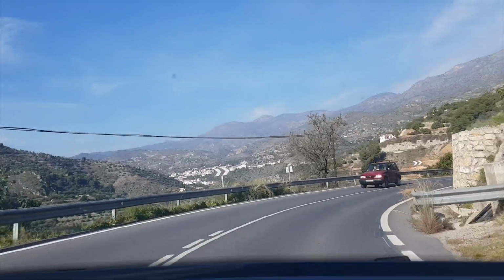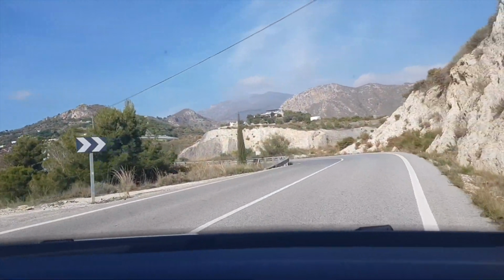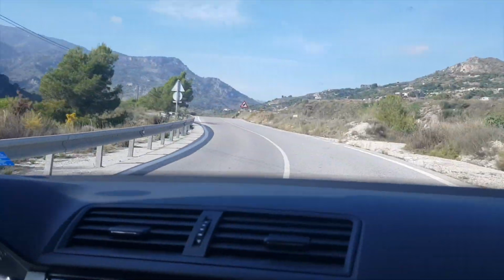As you may know from the previous vlog, we have accommodation at Salvadoreña town near the coast, and we took this curvy road until the town Guaro, Fondón.